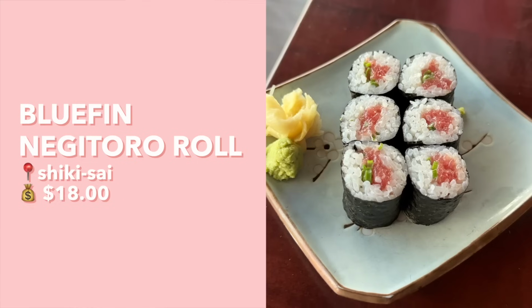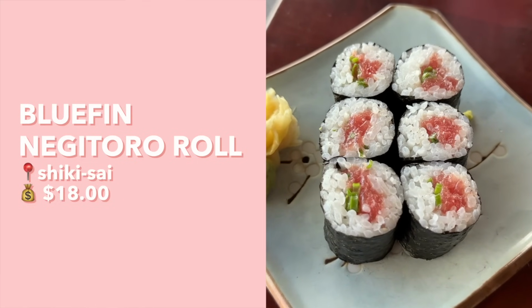Okay, so now for the food. First up, we have this bluefin negi toro roll, and we got this because me and Bird love negi toro. Whenever we see it on the menu, we have to get it. Itadakimasu.